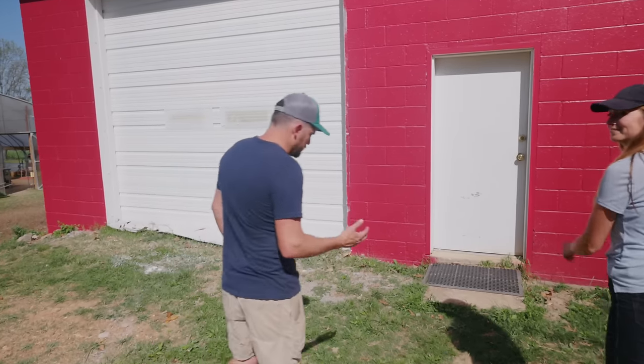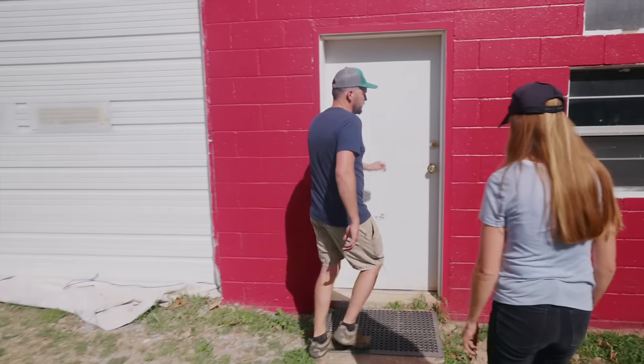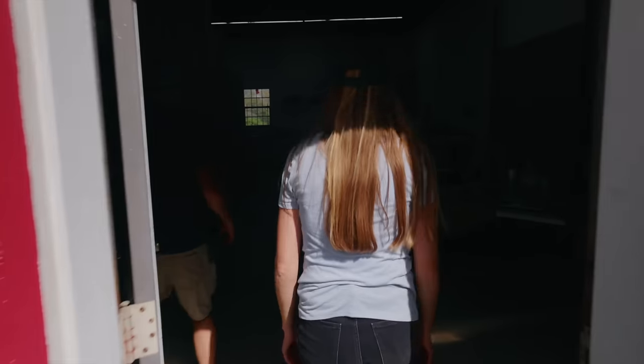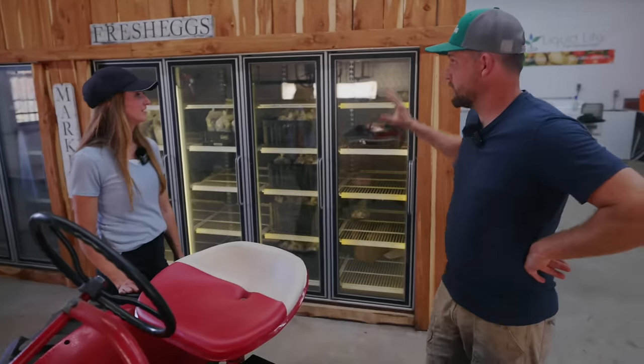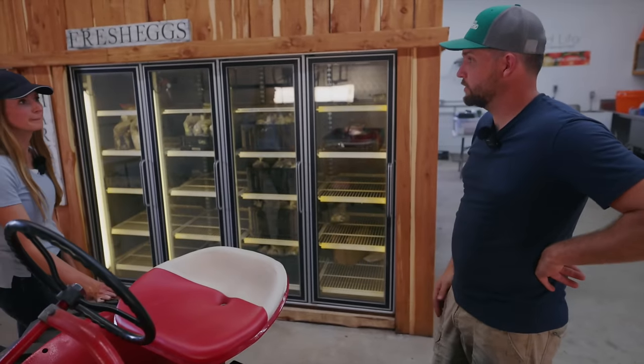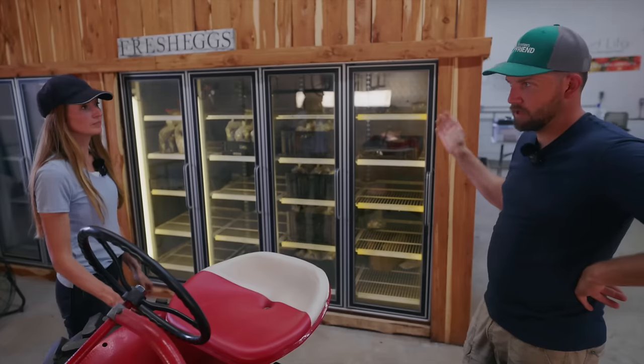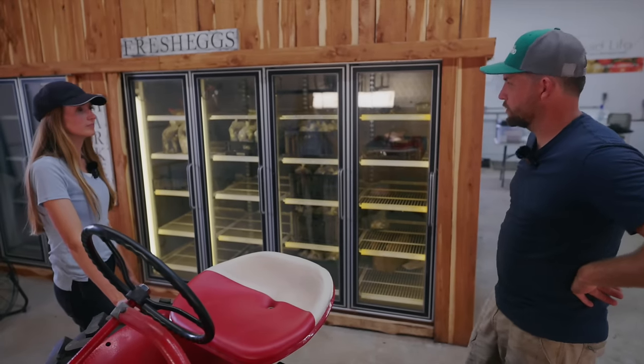Cool. Welcome to the farm stand. We are in the process of building out. We're not done. The vision for this place is for people to be able to come and buy their produce. They would always have their produce in. So we'll probably be selling meats and everything, but right now we're just doing produce that we produce.